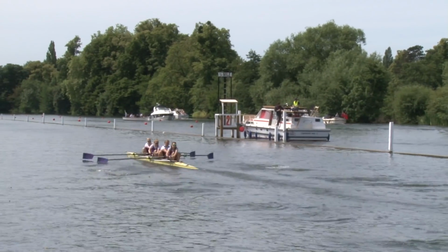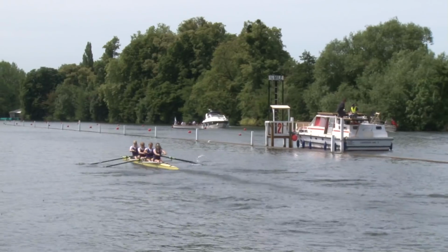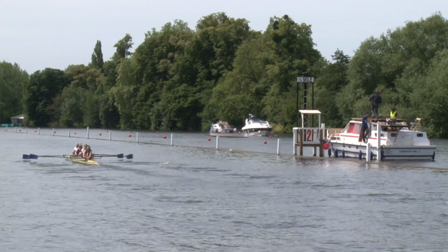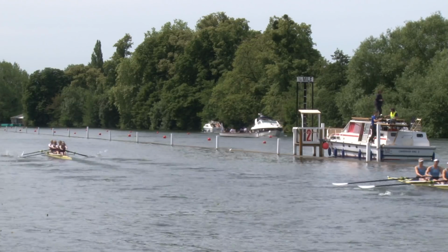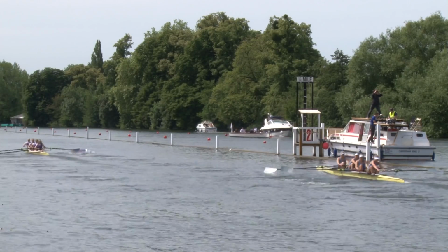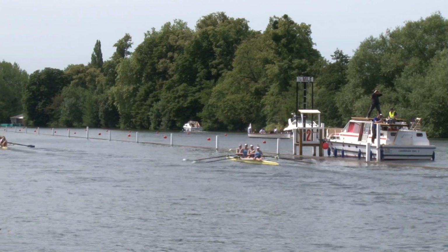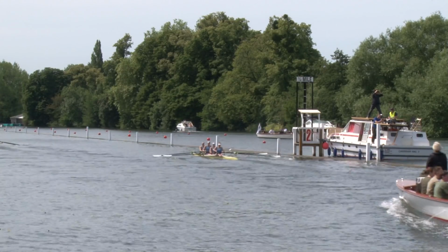It looks like, we've mentioned it so many times this morning, it shows how important your steering is. These booms are so deceptive. You want to keep the best line, of course. As you come out of the temple there, you want to try and keep towards the middle of the river, but they've just taken a little bit too much of a risk there, and it's really cost them.